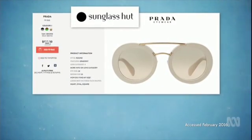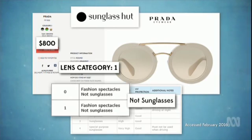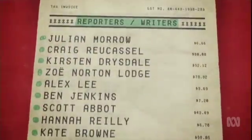Sunnies like this $800 pair from Prada are described as fashion spectacles because they provide so little UV protection that in Australia you're not technically allowed to call them sunglasses. And the same goes for all these. So remember, look for lens category 2 or higher and you'll be fine. Is what I would have said if everyone followed the law.